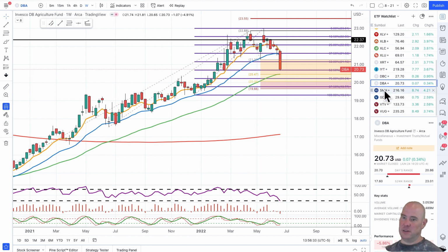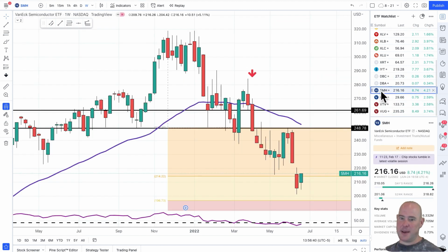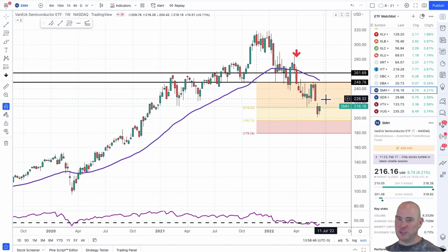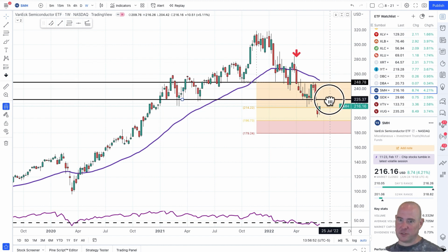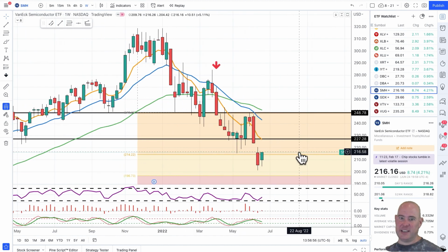So, advice: be careful with commodities until we get a longer-term bottoming pattern. Semis, SMH, remember, we still have a long-term sell signal and a long-term head and shoulders signal. Getting that snapback rally, this was a pretty weak-sauce rally here. So I would not get overly excited with semis.